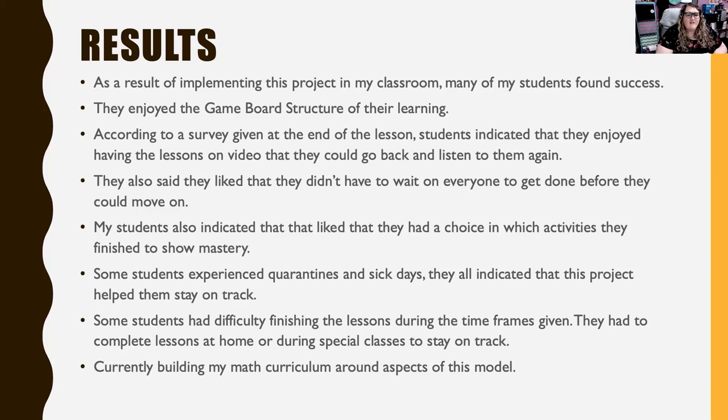And then also having the should do, the must do, and the aspire to do activities, I really enjoyed that as well. I like that students had a choice. I like that at the end, just about all of them chose to do the aspire to do activities. But even if they didn't, I still know that they're getting what they're supposed to be getting when they do the must do activities.